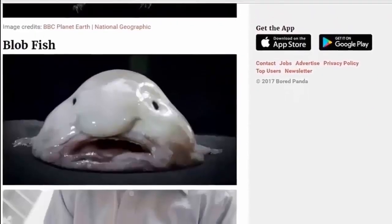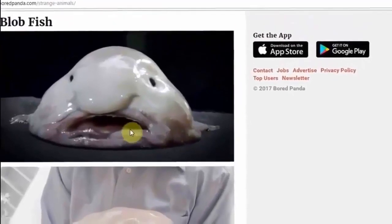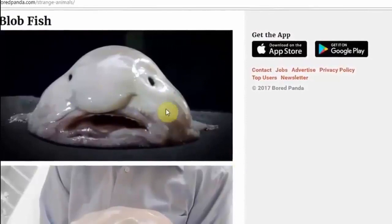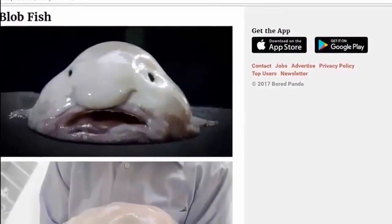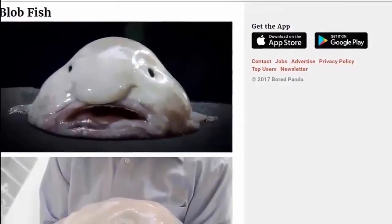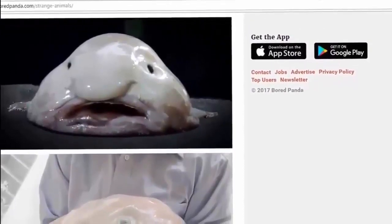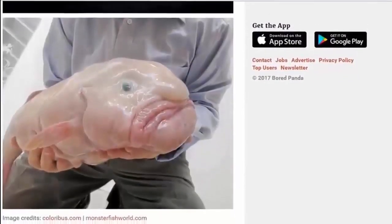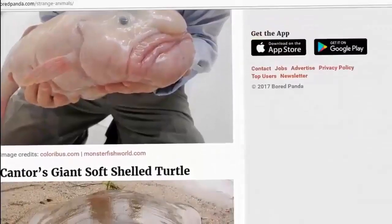Then we have the blobfish. I'm sure I used to watch cartoons or something when I was a kid with these little monsters. Never really seen one for real. This is my first time, I must admit. There's someone just out fishing and just caught a blobfish. And there you go, just a normal, everyday occurrence.